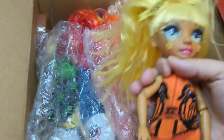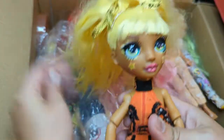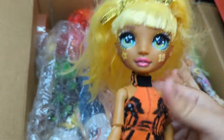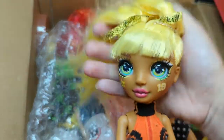First up is Cheer Sunny. Sunny is one of my favorite dolls, so there's never too many Sunnies in my house. She's wearing a dress from the Rainbow High closet and Skylar's cheer boots. Her hair is quite messy, but otherwise she looks great.